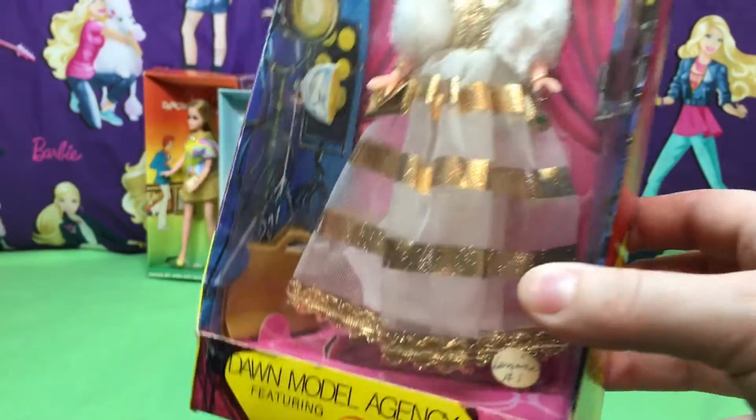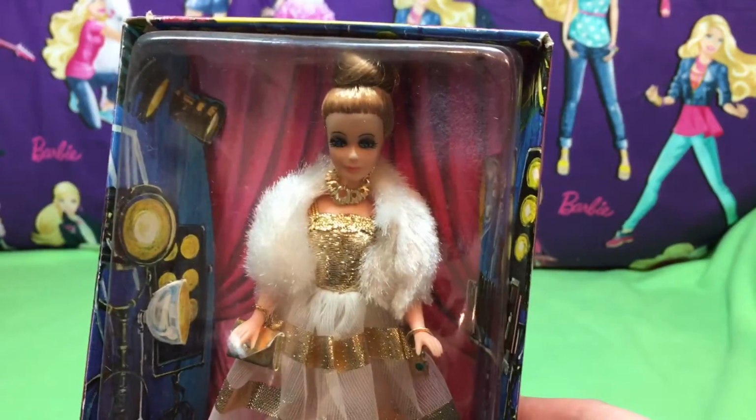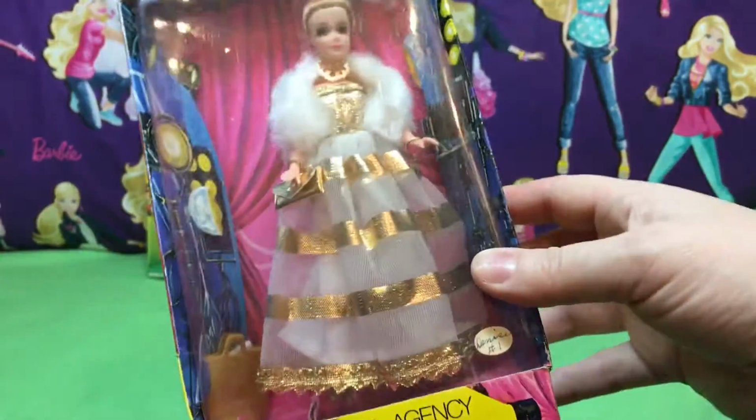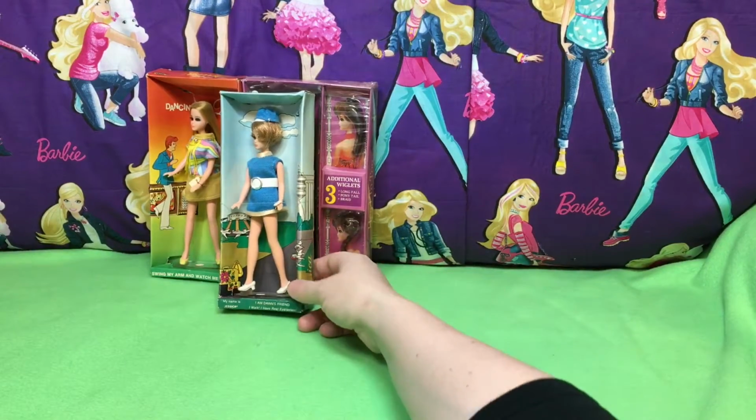And she's also got on one of the bracelets. Her one is green. And look at her makeup. She's just stunning. I know, she's a little loose in there. Nothing you can do about that. That would have happened whether somebody played with them or not.